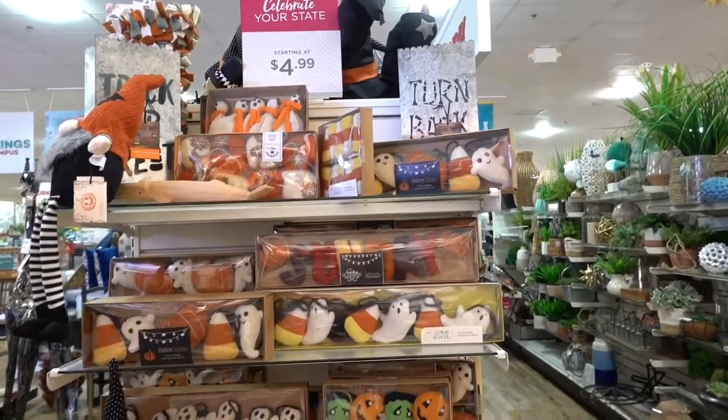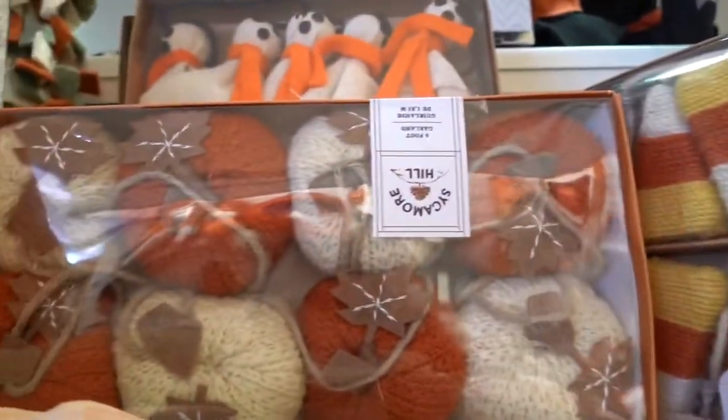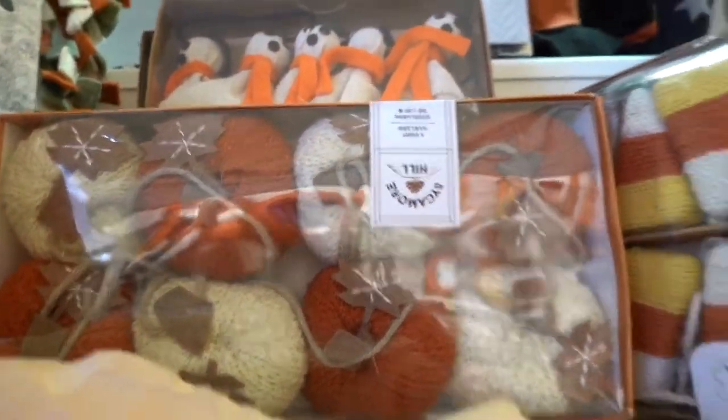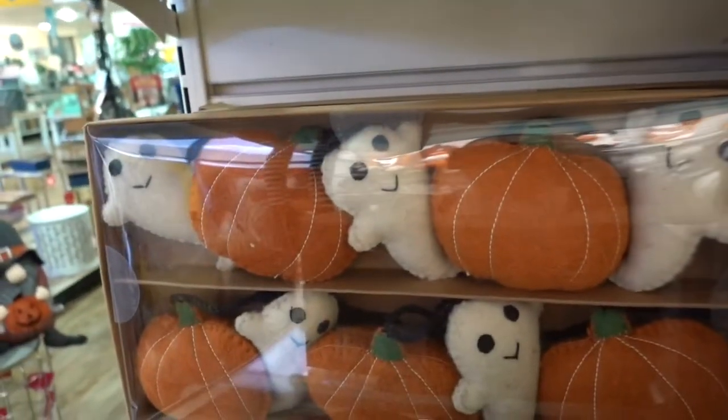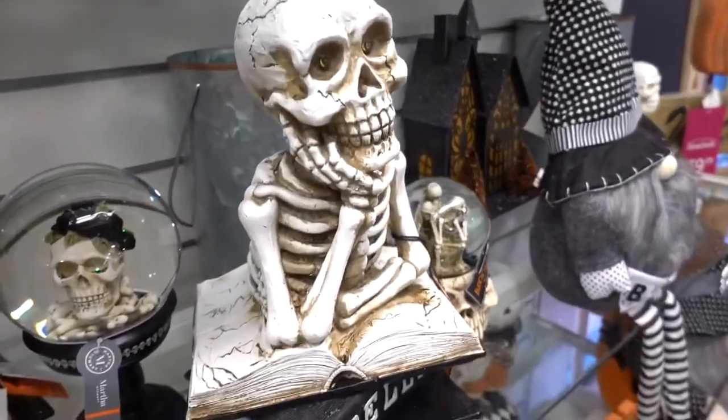More Halloween garlands. This one has the candy corn, the little cute pumpkin sweaters. There's the one with the ghost and the pumpkins. Get with someone that looks at you like this.